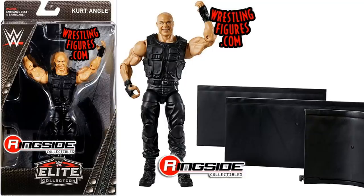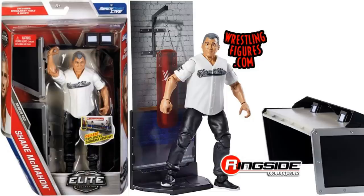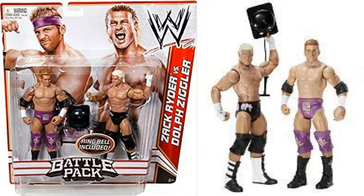Kurt Angle exclusive, that also came with a barricade. I know that was available on Ringside. I feel like it might have been in Canadian Toys R Us stores as well. Not 100% on that, but it did come with a bit of barricade. Shane McMahon Elite 50 and the Elite 61 both came with commentary tables. That's crazy. Dolph Ziggler and Zack Ryder Elite 18 Battle Pack.